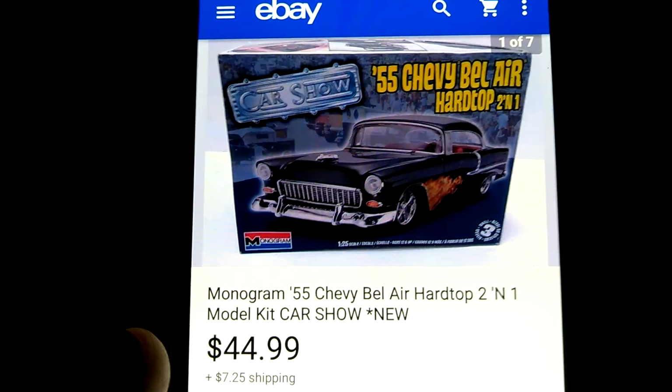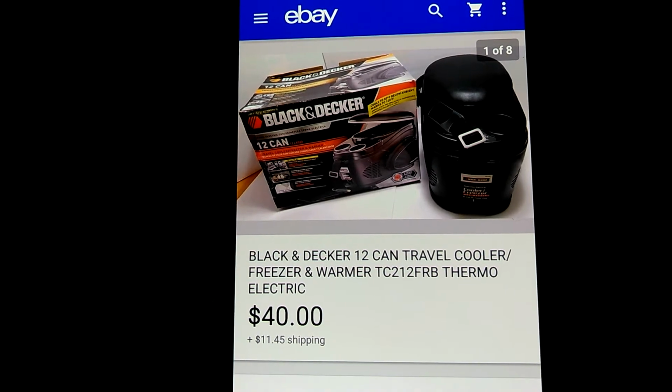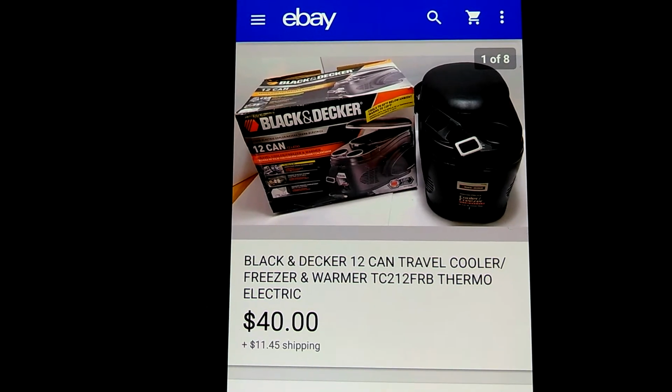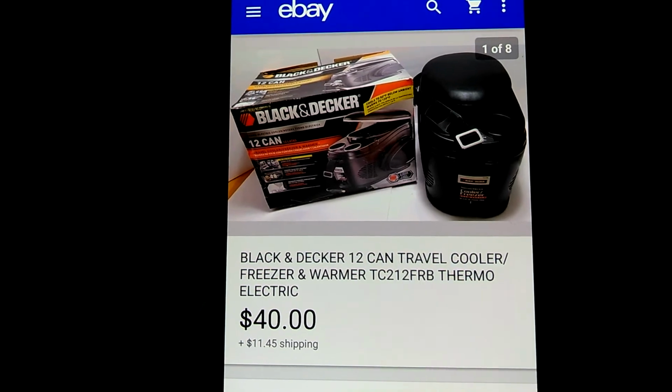contents were still sealed. Alright guys, this was a Black & Decker 12-can travel cooler. This was in a lot of things that I bought from a coworker. So I think I paid $10 for it. Got accepted a best offer of $40 plus shipping.